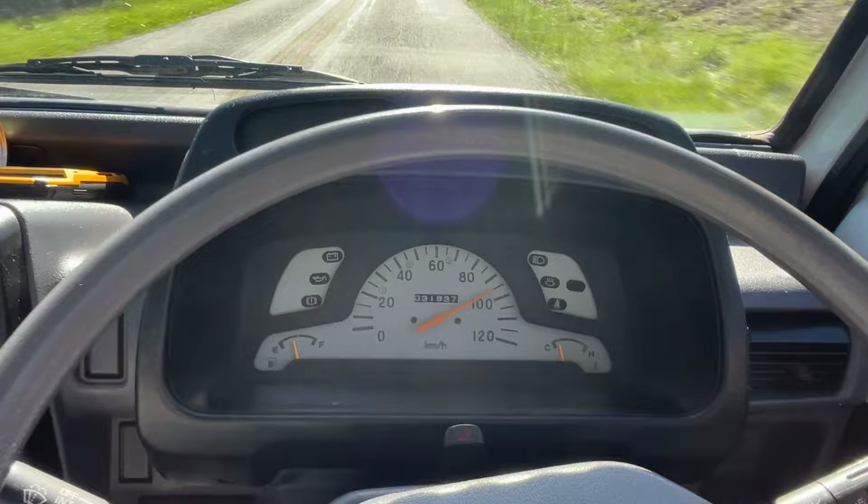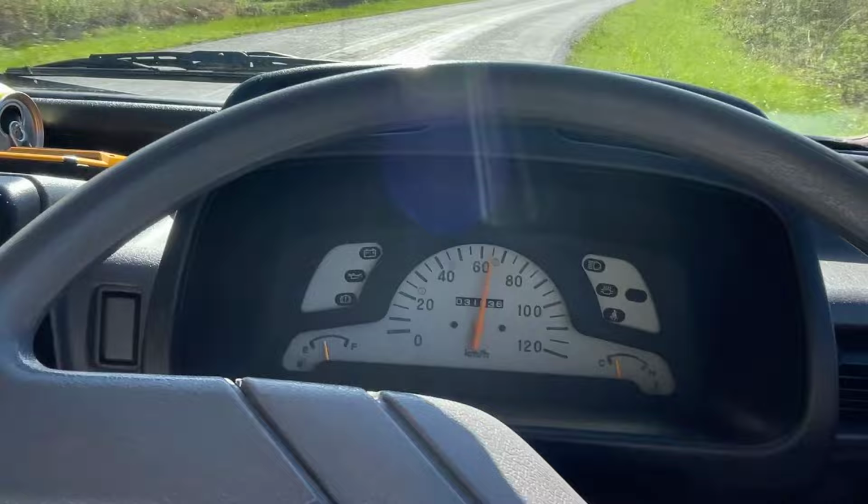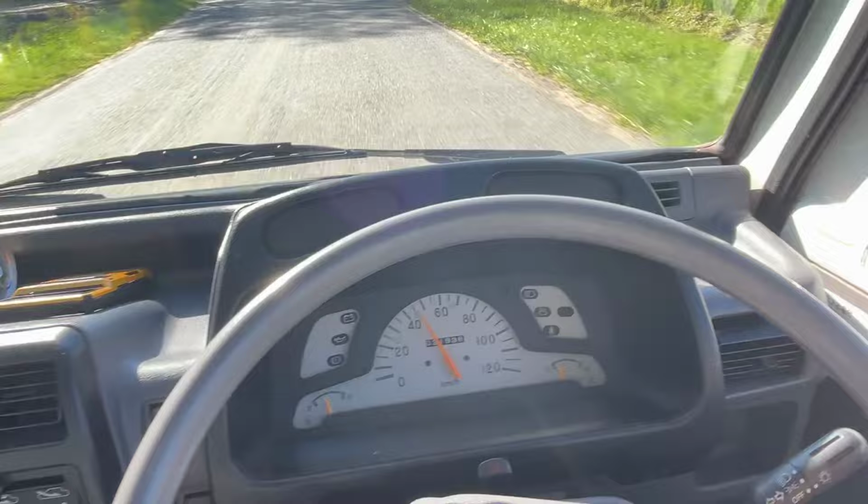So this guy's at 60 miles per hour, and it feels really good. That is nice. And the reason is because it's such low miles. So now we're going to turn around here and go back up that hill and see what it's like going up the hill.